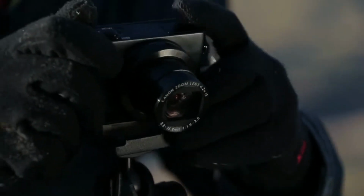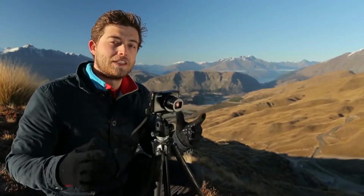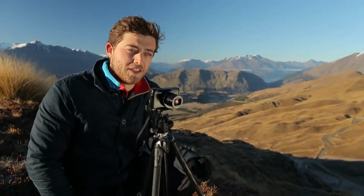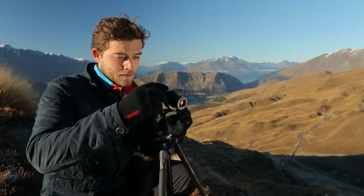What an amazing view. I love shooting landscape. For a high contrast scene like this, the camera's got a built-in HDR or high dynamic range function. This allows you to shoot the shadows and the highlights in the same shot.